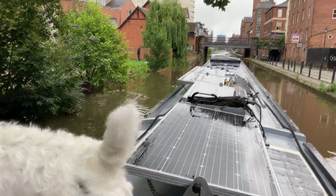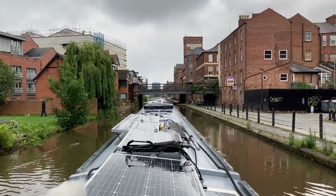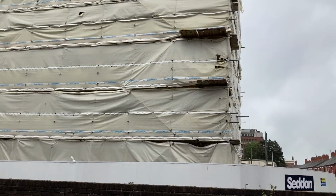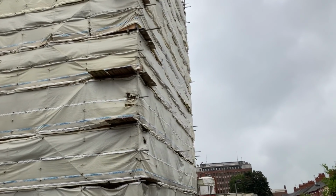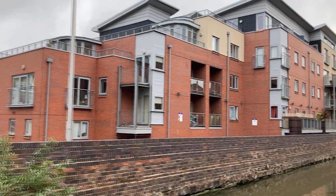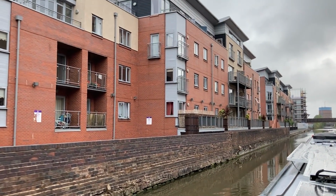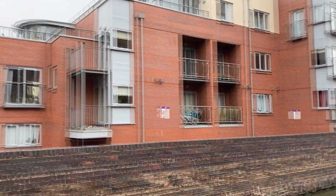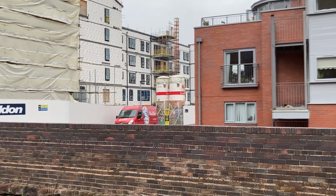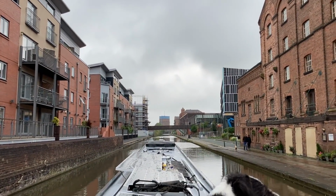And we're through. In the distance is the old water tower and the steam mill there, and the lock right up the far end. New building there being worked on. Workmen don't like getting wet these days, so they're all undercover. Keeps the wind off them, keeps everything dry. And more apartments, this time on the other side of the canal opposite the warehouses that we saw coming in. These have been up a few years now, and as you can see, still more development going on behind this one. There's going to be a city of apartments before long, but it does look nice, I'll give you that. Much better than it used to.